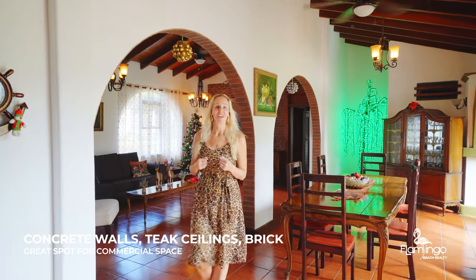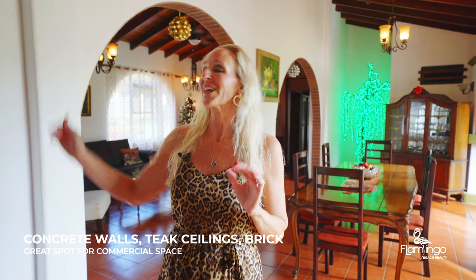It has a lot of character. It's got concrete walls, teak ceilings, beautiful brick everywhere. This actually used to be a restaurant, a famous one here called Carlos and Carlos. You could convert this into another restaurant, maybe into shops, maybe into bed and breakfasts. All these opportunities exist here.